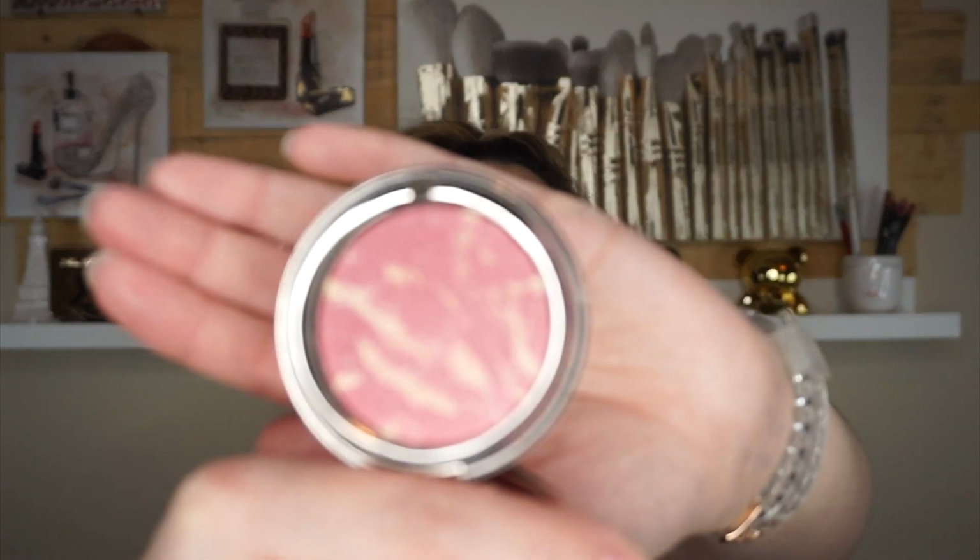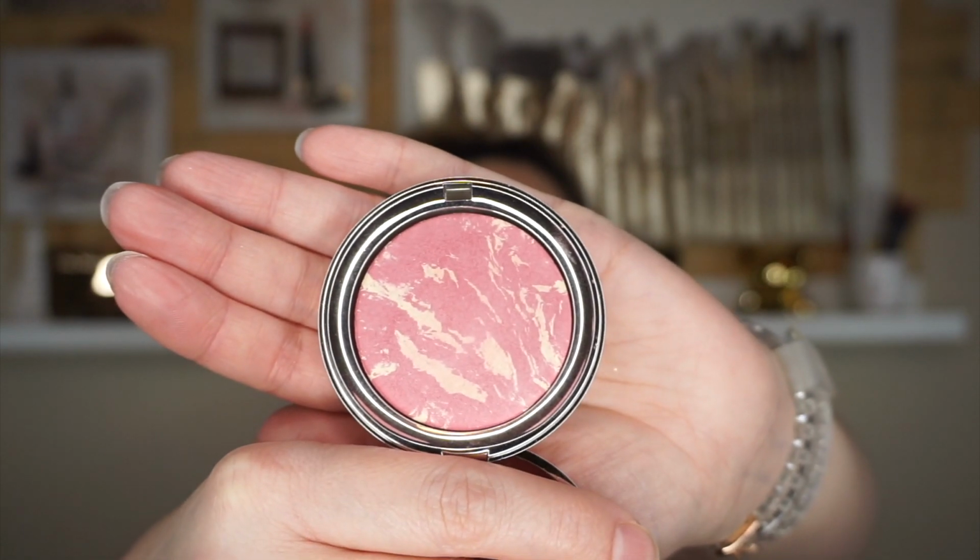This is the Ciate London in Marbled Light Dusk. I absolutely love this blush, you guys. It's so beautiful. Those colors just together are absolutely gorgeous on the cheeks. I mean, look at that right there. It's that bottom one. Super beautiful. Definitely keeping that one.